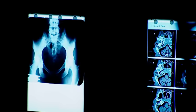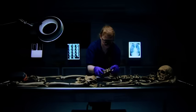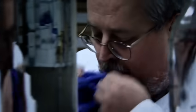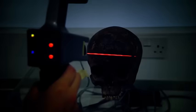Britain's finest unit for forensic investigation is embarking on a new and groundbreaking mission. Experts in human identification, they use the full arsenal of modern technology. But now, for the first time, they're applying these skills to identify bodies from the long, distant past.